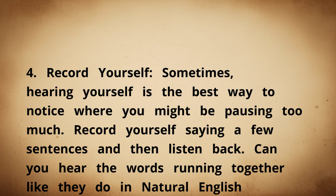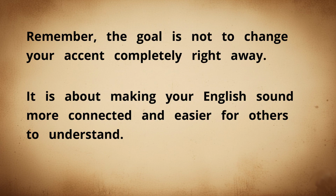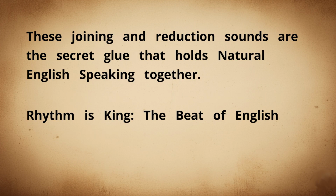Number four, record yourself. Sometimes, hearing yourself is the best way to notice where you might be pausing too much. Record yourself saying a few sentences and then listen back. Can you hear the words running together like they do in natural English speaking? Remember, the goal is not to change your accent completely right away. It is about making your English sound more connected and easier for others to understand. These joining and reduction sounds are the secret glue that holds natural English speaking together.